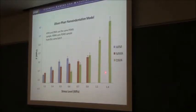And what you see is actually very encouraging, because the AFM data, all right, is showing an increasing modulus as the stress level increases. That's what you'd expect for PDMS. The MMA is showing the same thing, as is the DMA. Now the slopes are a little bit different, so you still have to understand that. But there's also very good agreement between the different techniques. So this is very different length scales, but we're still extracting very similar moduli, which is encouraging, primarily from our point of view, from the Nanonics tool, because the way of measuring the force is so different than these other two techniques. And so this is a good result for us.